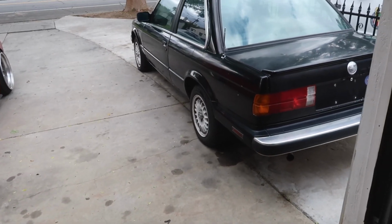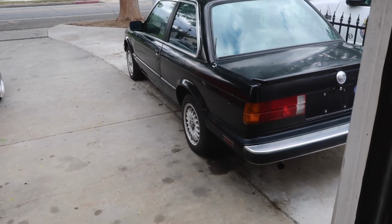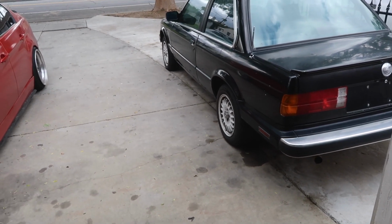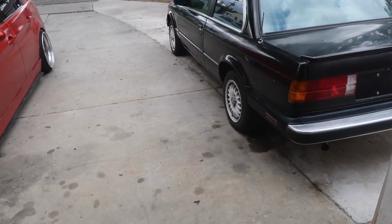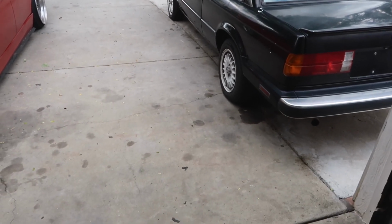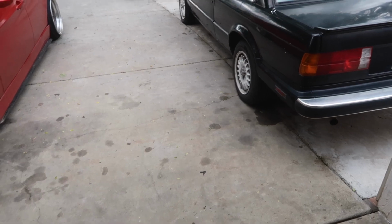So I'm going to begin taking out that LSD right now and get it ready so I can start rebuilding it and resealing it. Eventually, when I take out the differential from my E30, I'm going to put it into this one. That way this one stays running and my friend can pick it up. So let's go ahead and start taking out the LSD right now and see what it looks like.